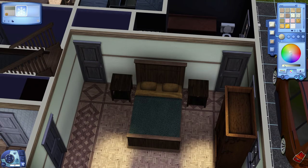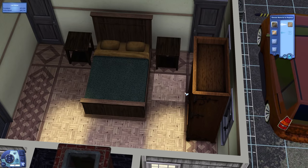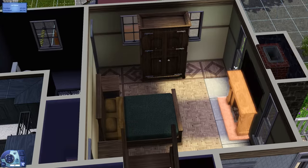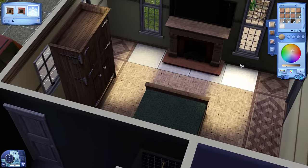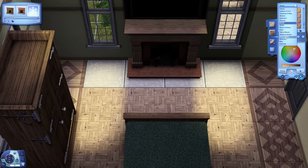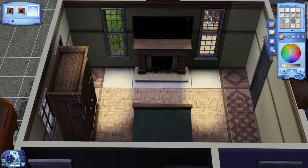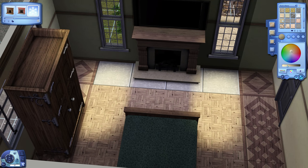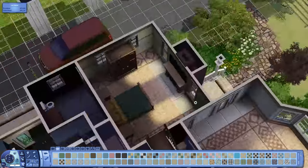So anyway, the color scheme in here is a bluish green and a kind of golden yellow color, which you can see here. I'm just getting in all the colors and stuff. There's the fireplace, getting in the colors on that. Just going through some different options, different color schemes. I was looking for the right kind of stone to go on the fireplace, but there we go.